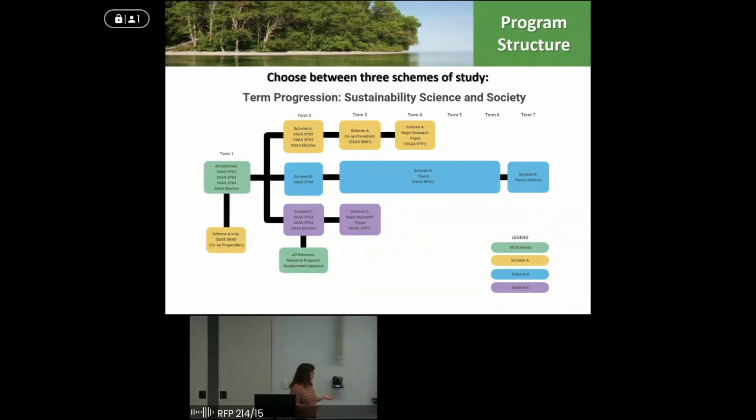So in that sort of core foundational course, you all learn about what we mean by sustainability science, right? And what are some of the methods that we use as sustainability scientists. So a common question is, well, if I have a degree in architecture, then yes, actually, you can be part of the program, right? So those are the different courses, and it shows you the different timeline for each. So again, some of the schemes, A and C, involve more courses than others, like Scheme B, where you're focused more on your thesis work.